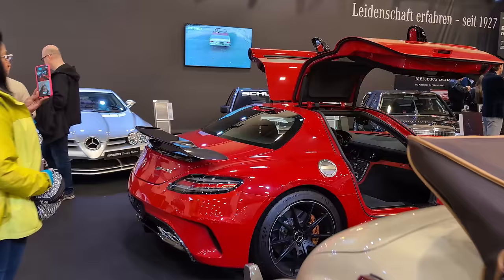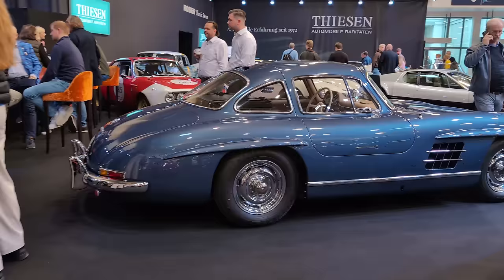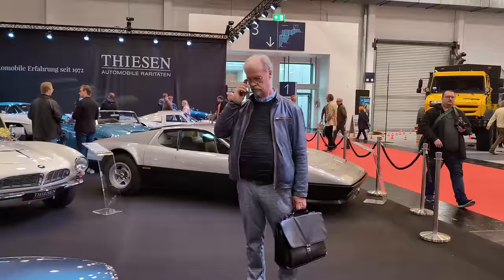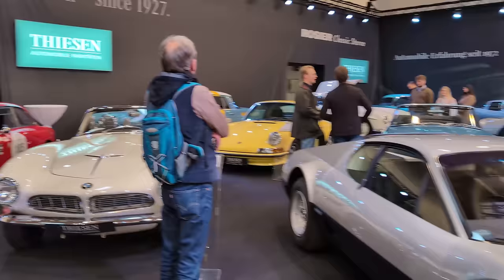We got another SLS. Love the red Alcantara dashboard treatment in here. 300 SL coupe on polished Rudge wheels. On some wonderful heavy hitters. Ferrari 512 BB. Now I think I'm getting onto the Thiesen stand. Gorgeous BMW 507. It's a Series 2.